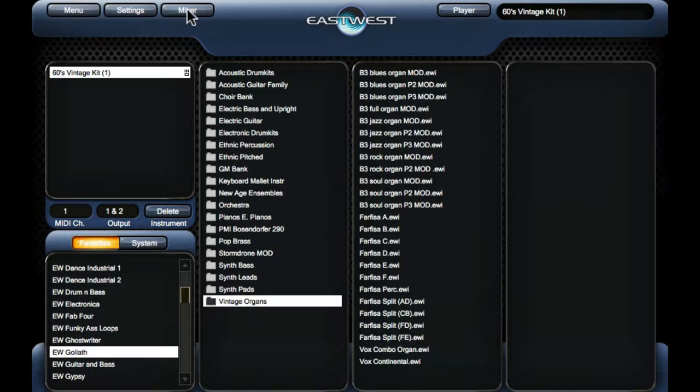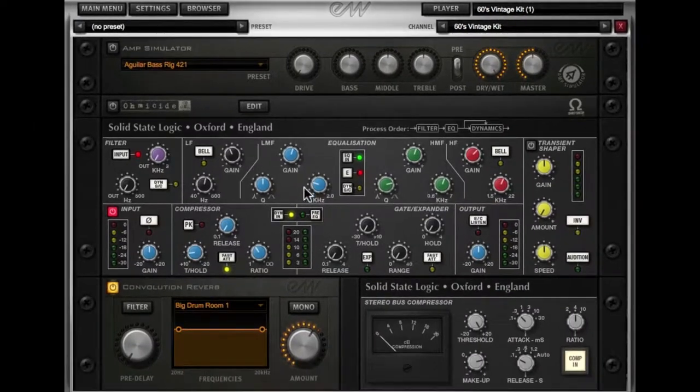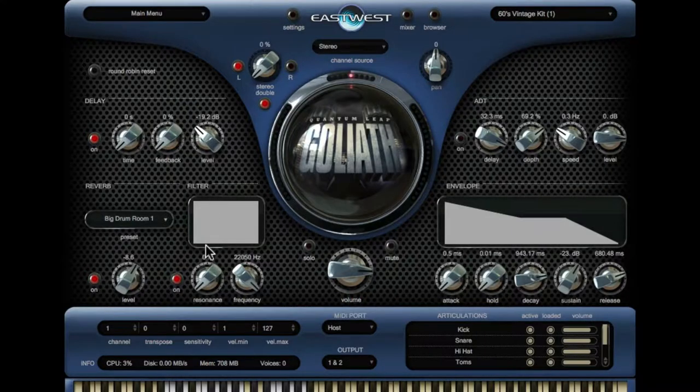On top of that, when we go over to the mixer here, you'll note that the mixer has our famous SSL channel strip here. We have a convolution reverb, and we have a bus compressor, as well as an amp simulator and Omnichannel. I'm using some of these plugins to augment the sounds. So as we play through, you'll hear that the sounds may have some effects on them and some reverbs and things like that. Those are all being generated by the Play engine. I'm using no third-party plugins.